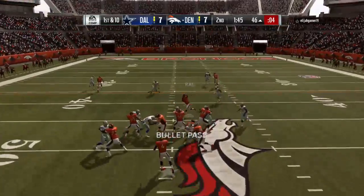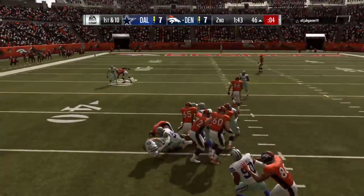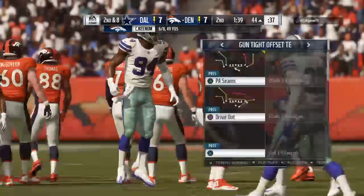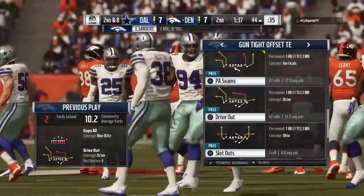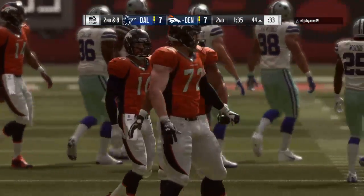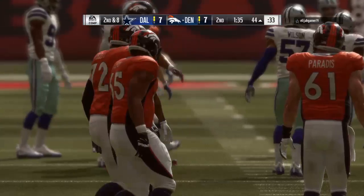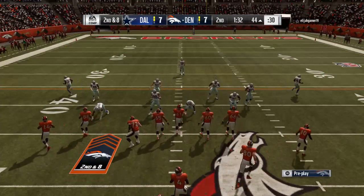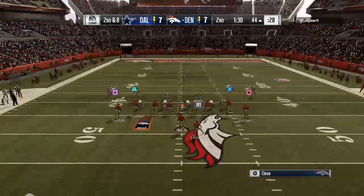On 1st and 10, Keenum. Sanders has it over the middle. And he'll be taken down at the 44-yard line. Give him a couple on the catch. It's 2nd and 8. So 2nd and 8 here after the pass play for 2 yards on 1st down.